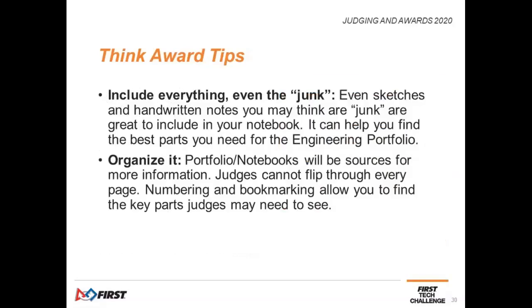So something I mentioned a little bit earlier with the design award is include everything. Judges are not just looking for solid typed summaries of things. They're also looking for your thought process, discussions your team has had. Now, an important note here, when I say junk, I mean stuff like even scrap paper, where you've talked about things. One thing that teams that I've seen have taken pictures of whiteboards if they utilize whiteboards in team discussions.